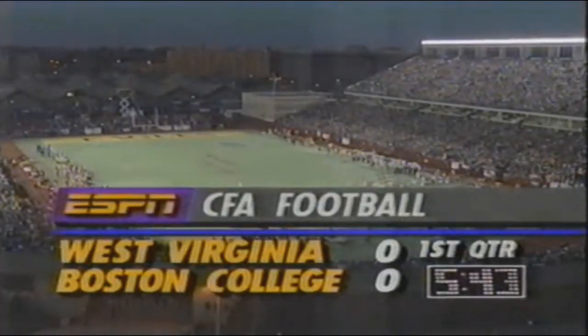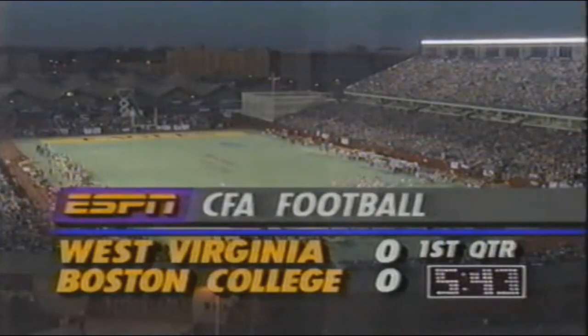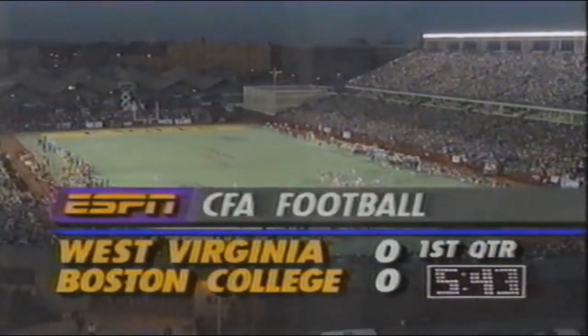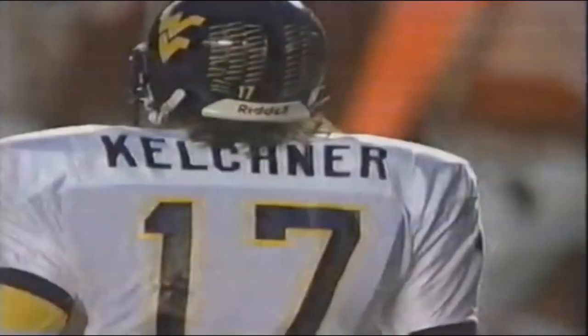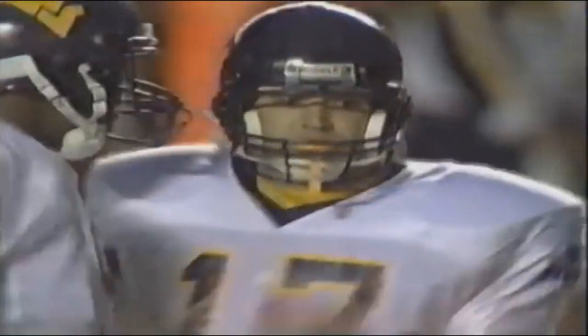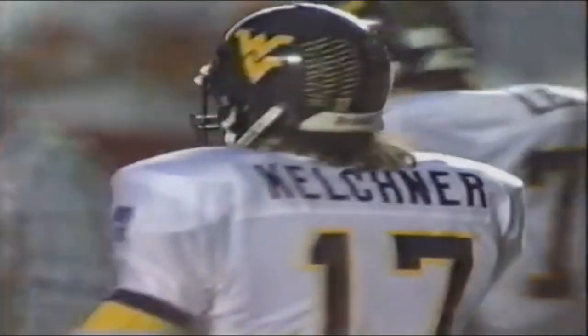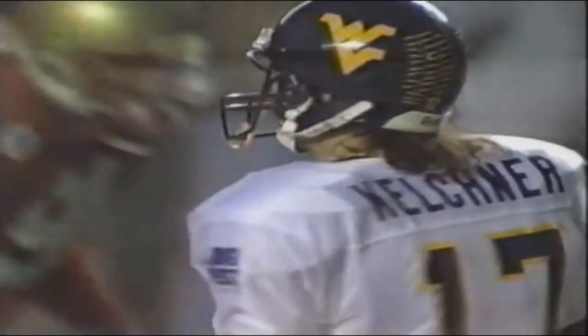A big loss for the Big East, and we're back to Big East football. Finally, Boston College and West Virginia with 5:43 to go in the first quarter. Scoreless so far. Boston College had 2 opening drives that got them into West Virginia territory. Once failed on a 4th and 8. Once fumbled at the 3-yard line, recovered by Mike Collins of the Mountaineers, and now Jake Kelchner and the West Virginia offense has taken center stage here late in the first quarter.